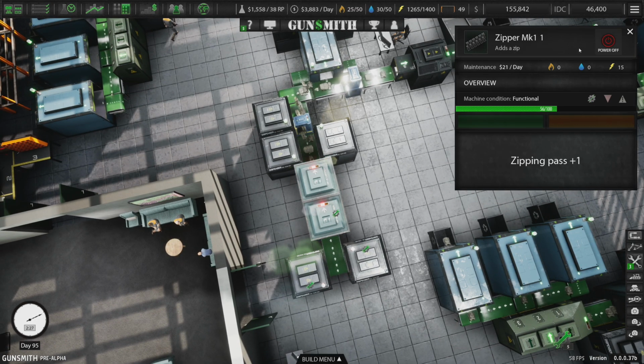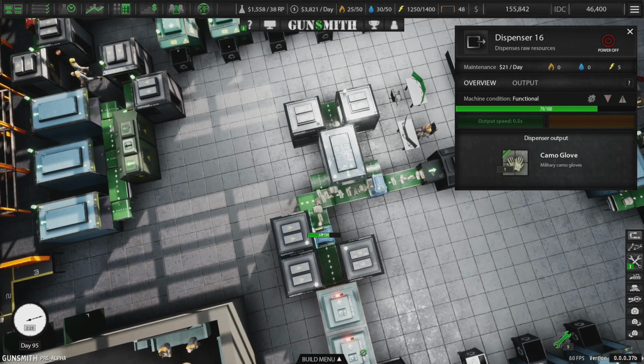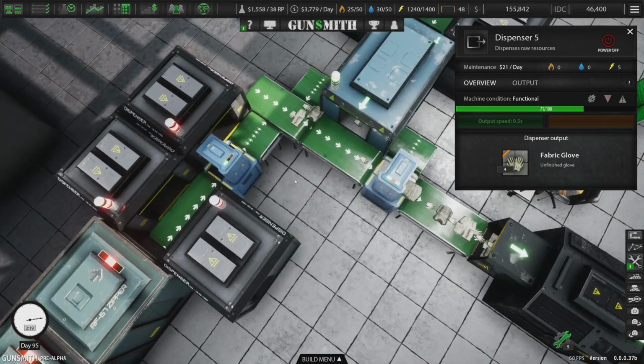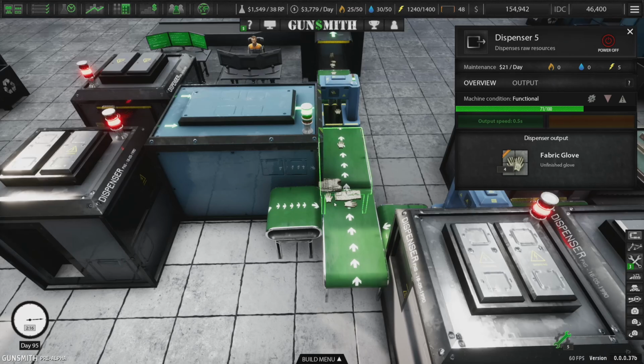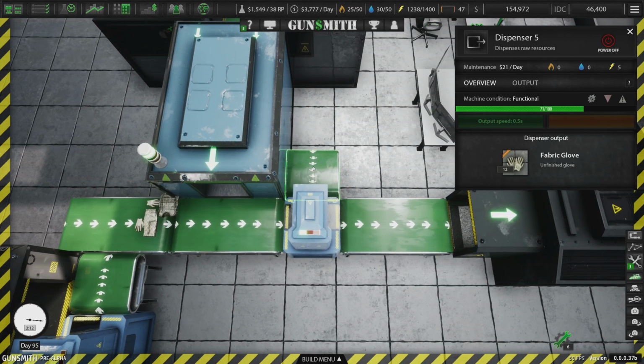Now, we have to keep track of what we're selling, what we're pushing out, right? Turn all the dispensers off first. Let the rest of the stuff run through, and then we're going to start deleting things that make no sense, like that one and that one.